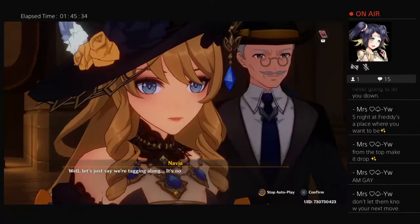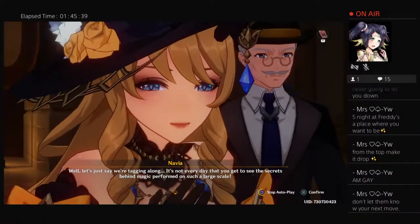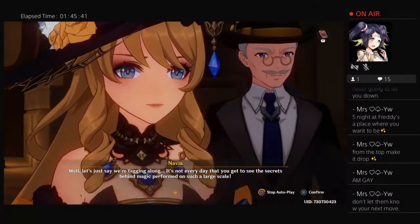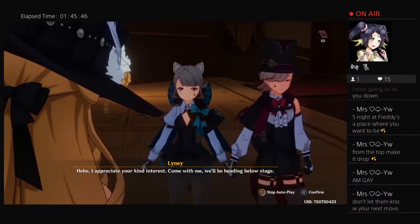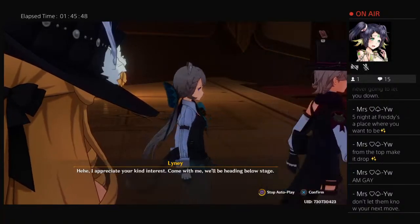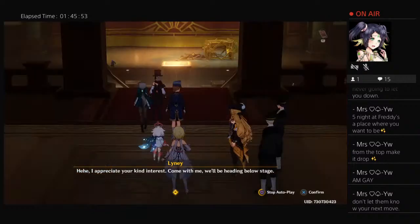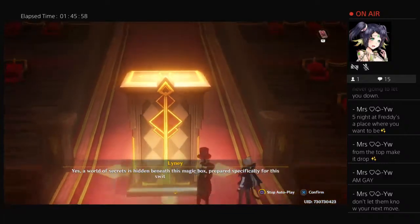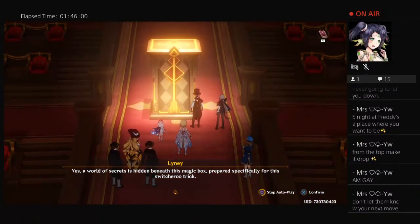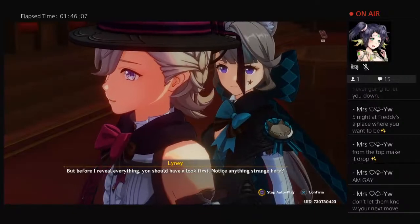Well, let's just say we're tagging along. It's not every day you get to see the secrets behind magic performed on such a large scale. I appreciate your kind interest. Come with me. We'll be heading below stage. Huh? Below stage? Yes, a world of secrets is hidden beneath this magic box, prepared specifically for this switcheroo trick. But before I reveal everything, you should have a look first. Notice anything strange here?